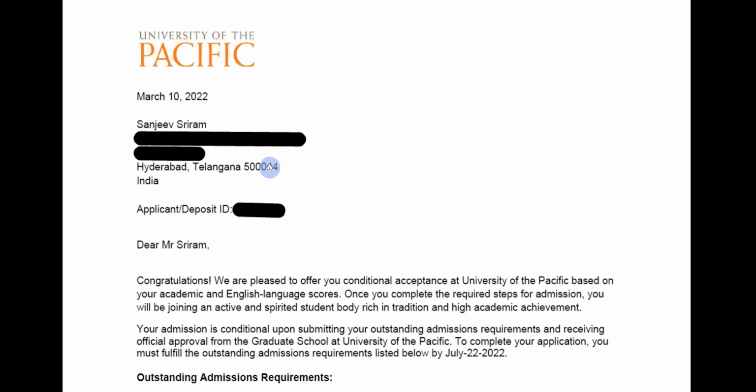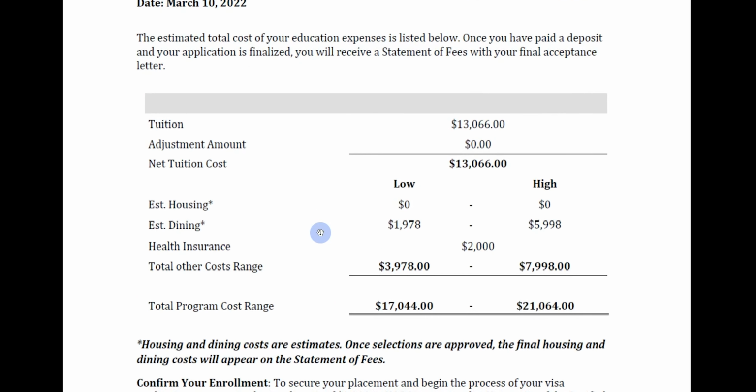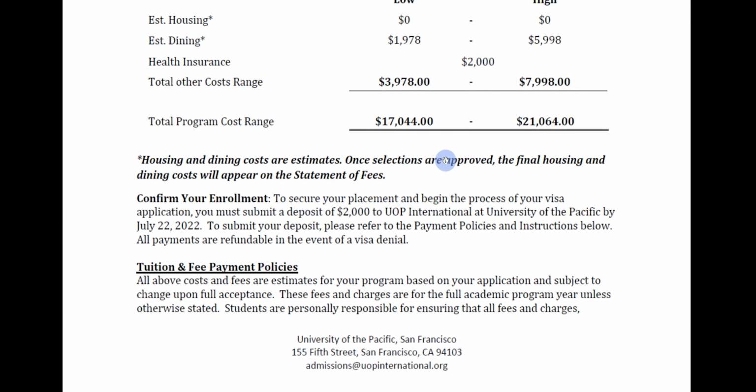In this letter, they mentioned that I got a conditional admission and what process we should be following to go further. They have asked us to complete an assessment task. Here, there are some quant, coding, and course related questions. Next, they have mentioned the yearly estimated expenses. Lastly, they have asked me to pay $2,000 of non-refundable amount.